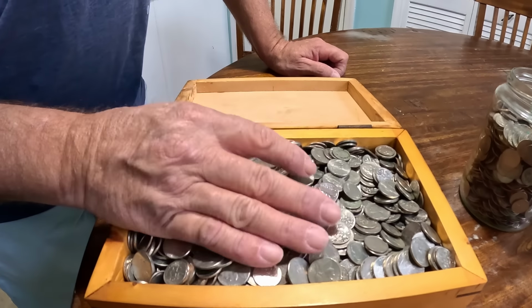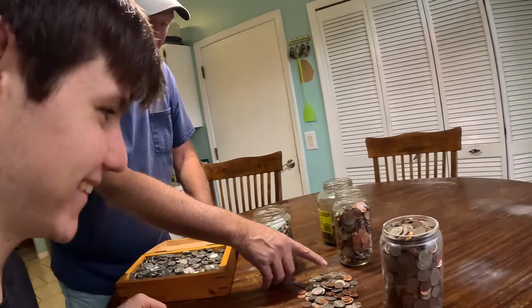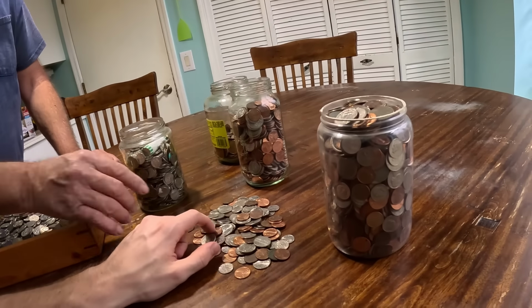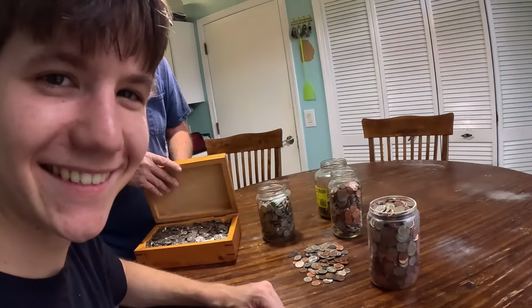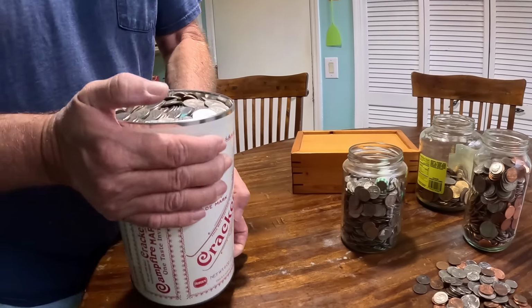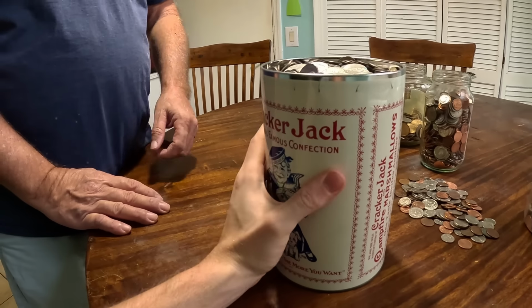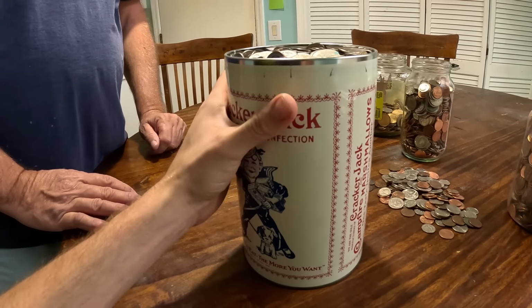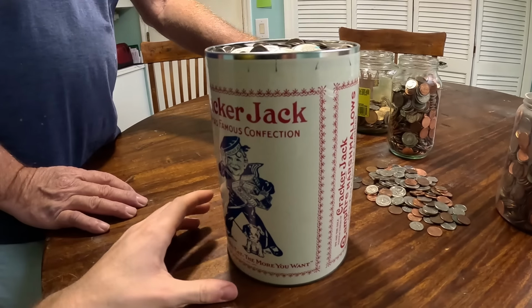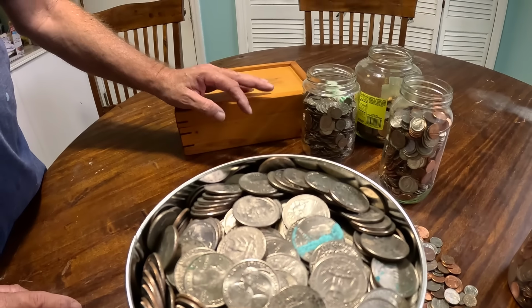Can you hide your quarters from me? I don't have any quarters. You don't have any? All the quarters we found, you don't have them? Here, right here. Yeah. These are my quarters. Oh, you want my quarters too? Oh, my goodness. Guys, this is... Oh, I can't even lift it with one hand. How much is that? Like 30 pounds of quarters? I don't know. Probably 30, 40 pounds. Oh my gosh, Dad. It's crazy, isn't it?